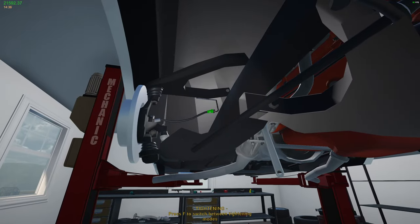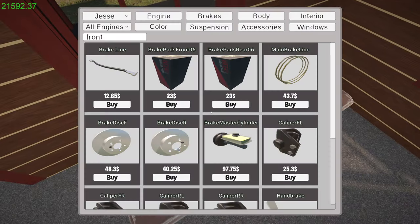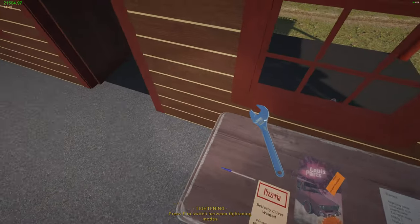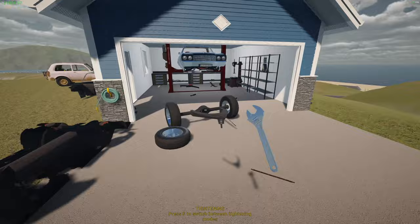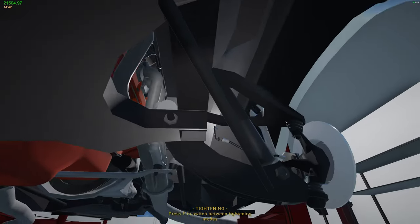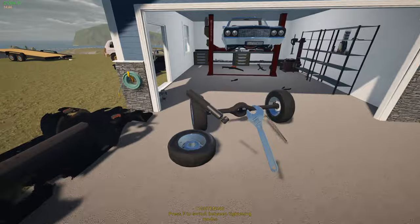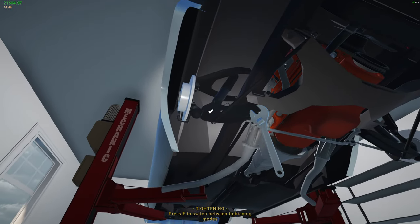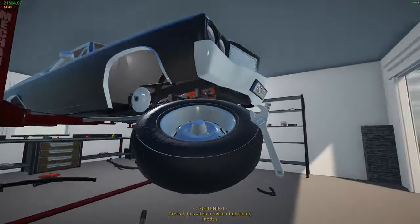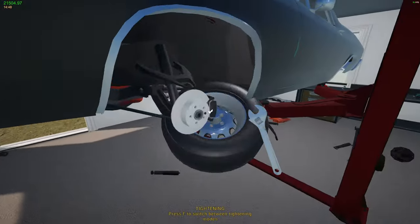Need an upper rod. Okay, I need a shock absorber and a front left upper. Easy enough. Suspension, shock absorber, and front left. Oh, it's just front. Now, another shock. Then I'll put the wheels back on, even though I don't think these tires are in very good condition. Should be totally fine.